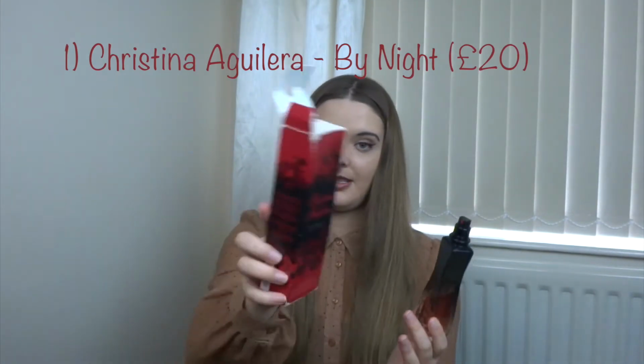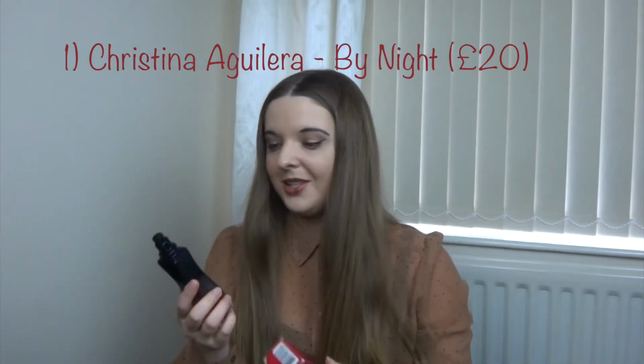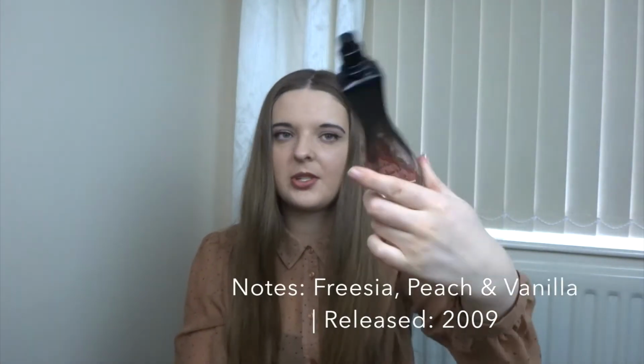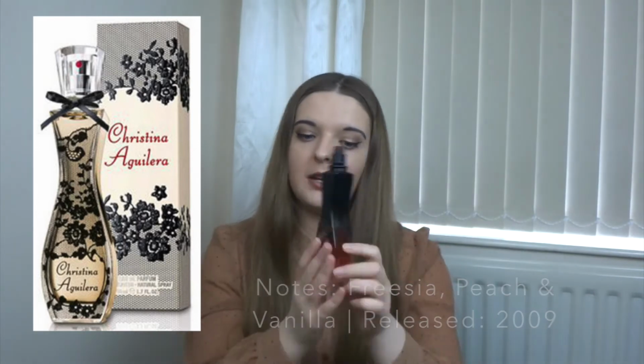Perfume number 1 is Christina Aguilera by Night. I've had this for very many years, as you can tell by the box, and it's nearly all gone. It still is a very nice perfume. The 50ml, so this isn't the biggest one you can get, this is a medium sized one. And she did another one called By Day, but I've only ever tried this one, By Night. This is a very nice perfume, and that is part of my collection.